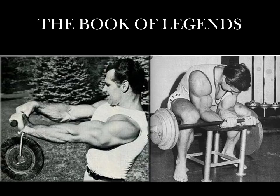So I've had several conversations with Tom about all this kind of stuff, and we are very excited to start putting the book together now that we've amassed an enormous amount of information on the topic of developing thick, massive, and powerful forearms.